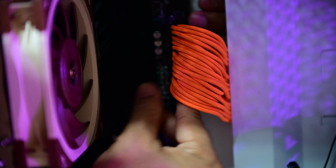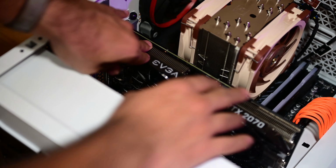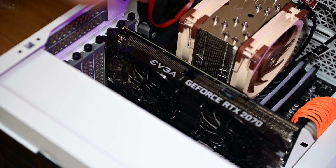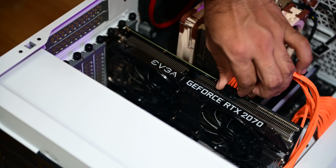It was then time to install all my devices onto the PCI expansion slots. First thing I installed was my RTX 2070 graphics card. I used the topmost PCIe slot for this because that one is a 4.0 slot where the other ones are 3.0. Not that it matters for the moment with my current graphics card.